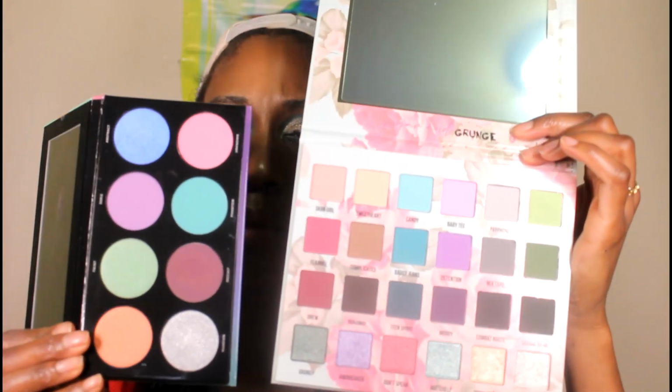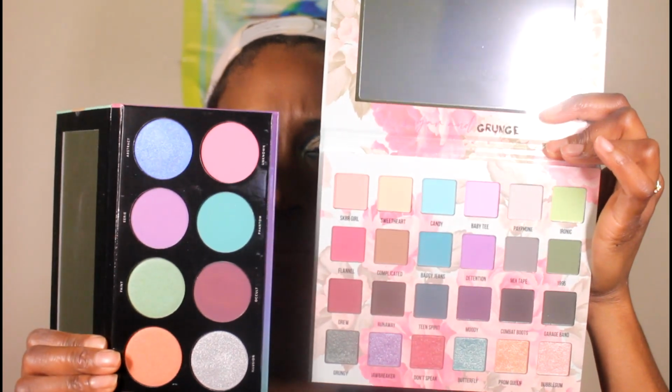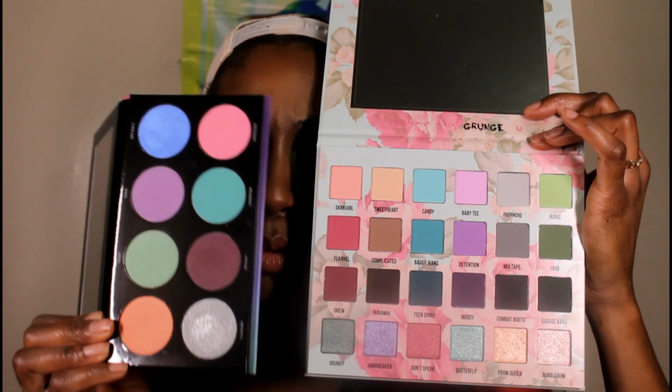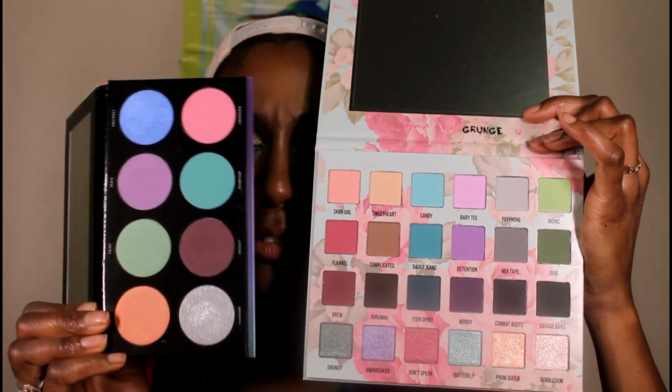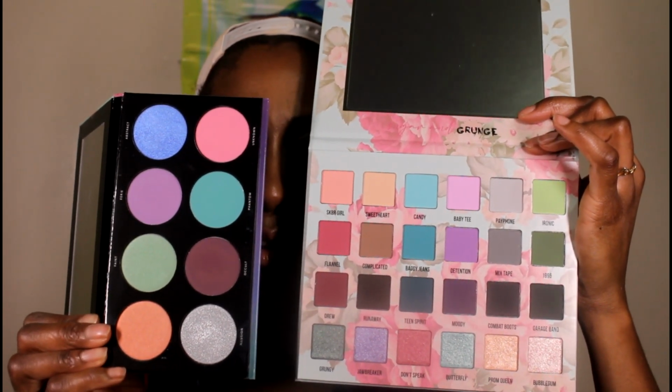Hold on. But yeah, so I feel like this is a more muted version of this palette as well. I mean, it gives you some of those same fun pops of color, but they look somewhat similar, so if you have this one, you might not necessarily need to get this one. I will say though, I wasn't that impressed with the pigmentation on this one when I used it on my eyes. I just have to say that my cousins bought me this one for Christmas, if I remember correctly.